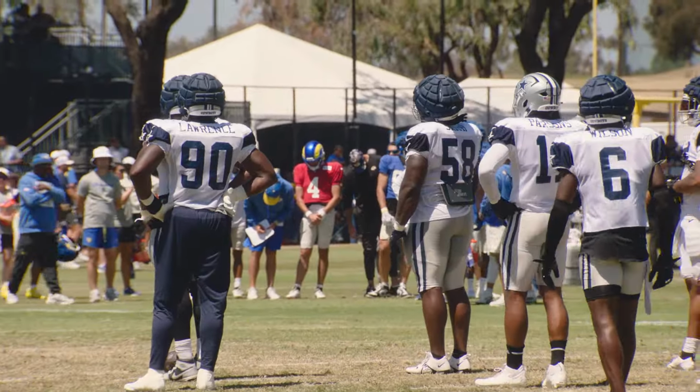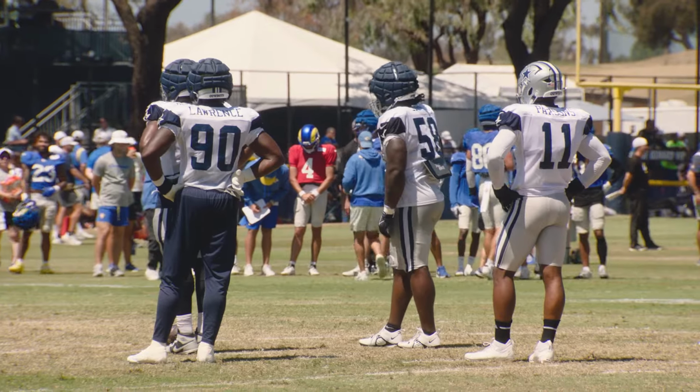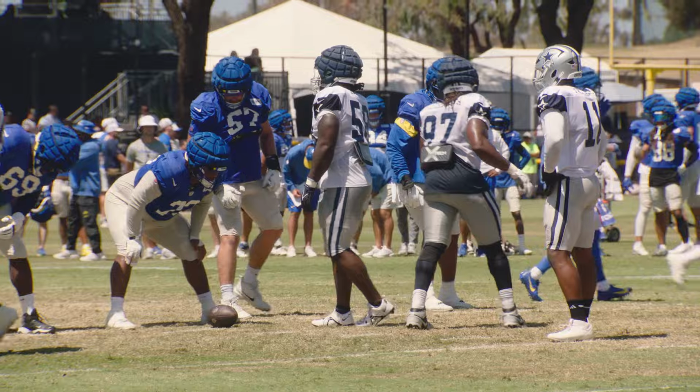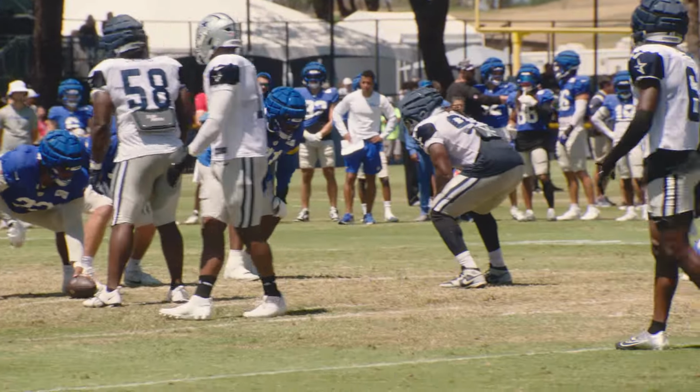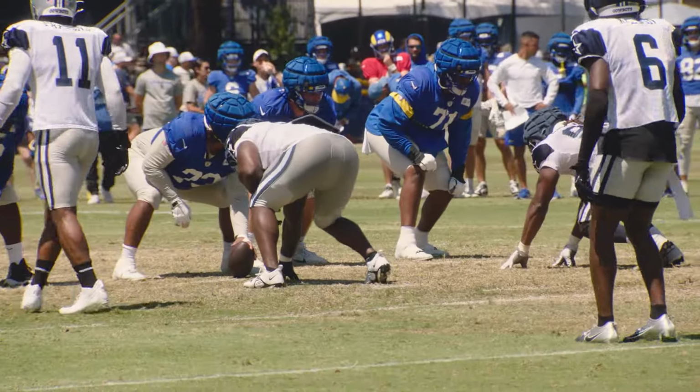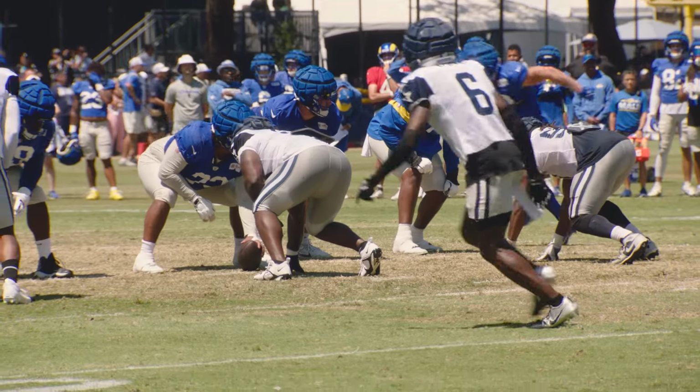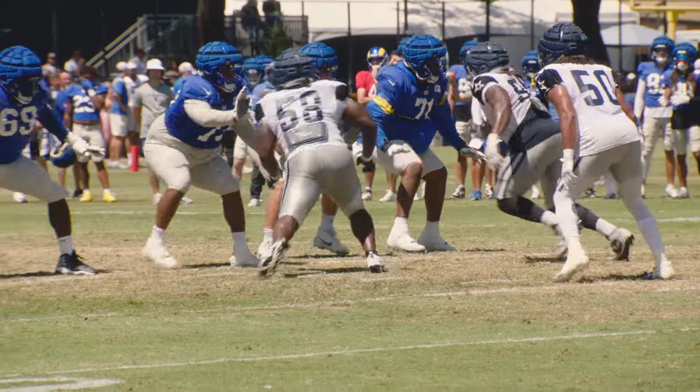Got to play square, you know, guys like Mazi Smith and others at the defensive tackle spot. That's really a huge task for them with him and Osa Odighizuwa inside. You see Mazi Smith here on the field. Had a good game on Sunday in the limited reps that he was able to grab in the preseason opener. We'll see how much he gets against the Raiders this upcoming Saturday.